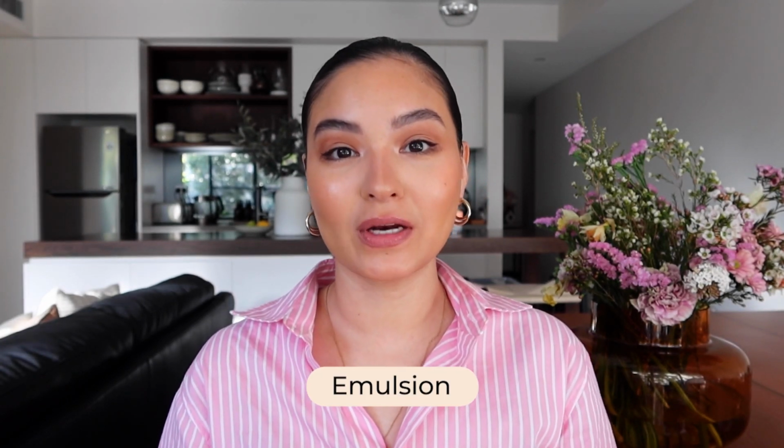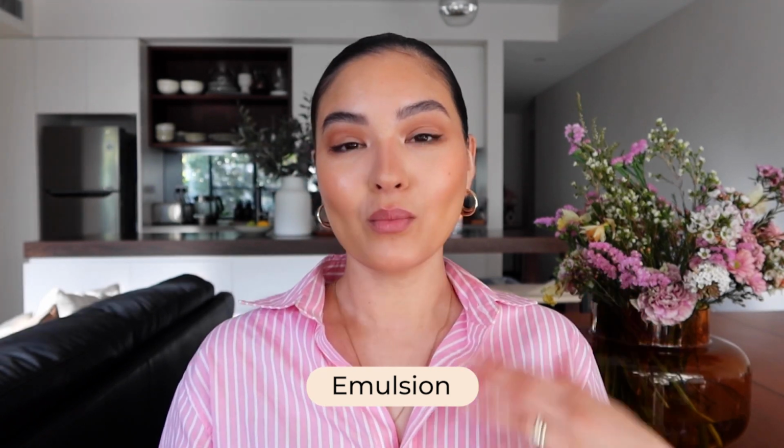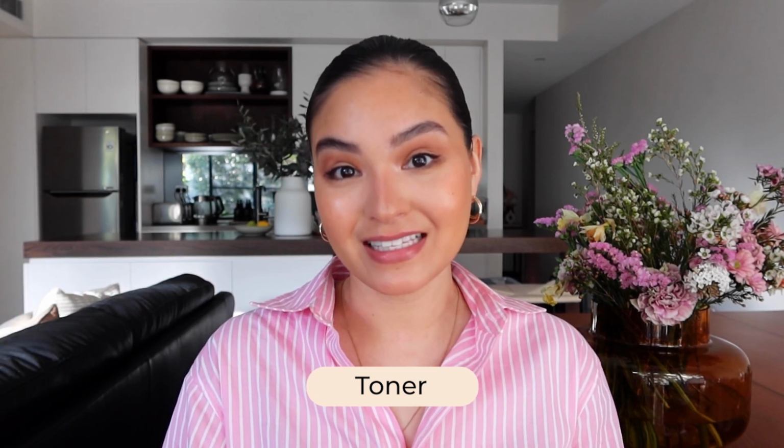So some days you might use 10 products because your skin might need it. Some days you might use 3. There's no rules. So there are some terms that have popped up since K-beauty came onto the scene. So the first thing would be an emulsion. An emulsion is kind of like a moisturizer, but much thinner, and it's usually water-based. It's great for somebody who has more dehydrated skin, or you could get one for somebody who's got skin that's more prone to blemishes. Then you have a toner, and a toner is your step after a cleanser and before your essences and serums. So this is going to act as like your prep step.